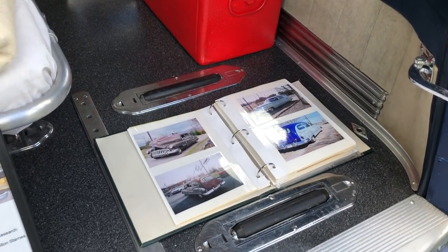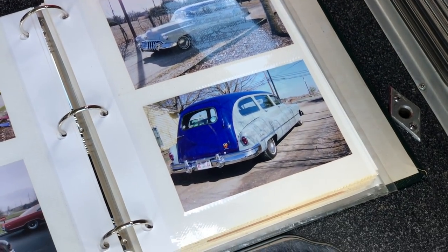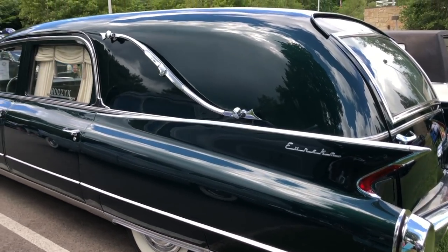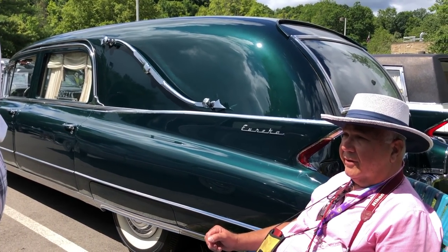Yeah, that's what it looked like originally. Wow. It was pretty straight, except for the door up here. Amazing restoration. Look at this dark green. That's beautiful. I love that color. It's really beautiful. It's called Glencoe Green. It's a Cadillac color from 1960.